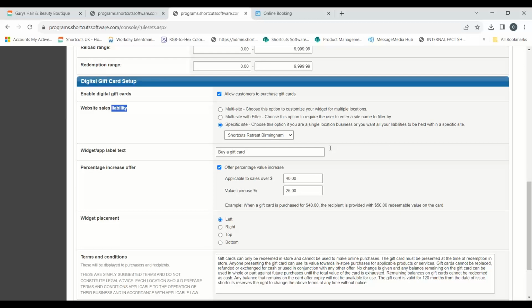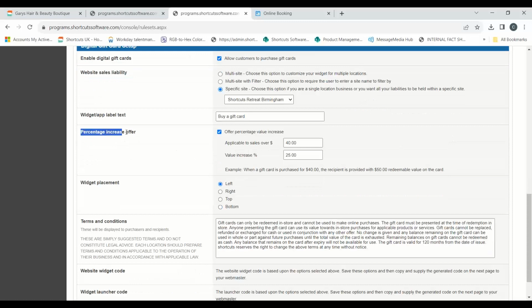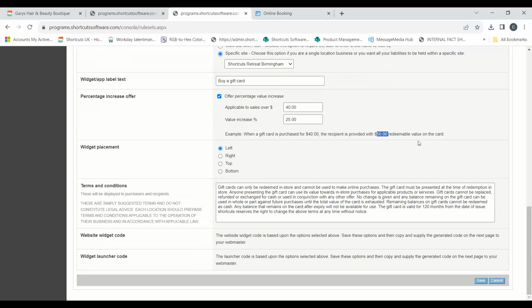Then underneath, we've got the widget app and label text. Widgets are those little buttons you get on people's websites, and they typically say something like buy a gift card or book. It's a little button that appears over the left or the right-hand side. On the lead up to Christmas, if you want to do a percentage increase offer, you can set this up here. You can see applicable to sales over £40, and I get a value increase of 25%. When a gift card is purchased for £40, the recipient is provided with £50. We can then choose our widget placement: left, right, top, or bottom. Remember that widget is the little button, usually on the left or the right-hand side.